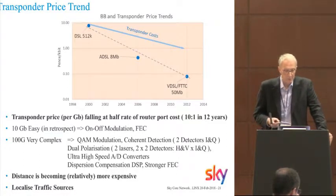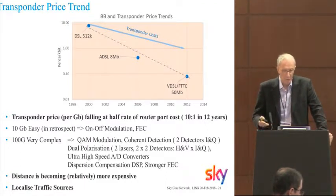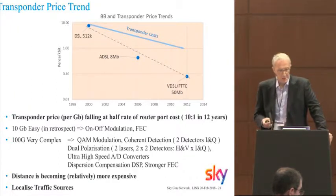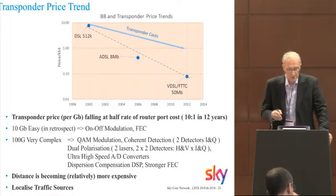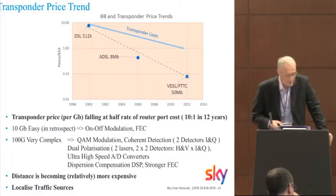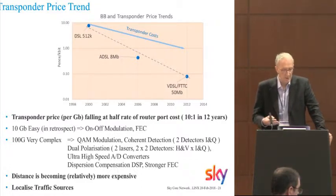100 gig is a completely different order. You've got QAM modulation, it uses coherent detection, you've got multiple IQ detectors, you've got two polarizations, so two sets of lasers and now four detectors. Ultra-high-speed A to D converters, masses of very high-speed silicon DSP to do dispersion compensation, the unraveling of the polarization into its correct components and everything else, and stronger FEC. So there's an awful lot of complexity that goes into the 100 gig interface, which is getting 10 times the data down the same wavelength allocation as a 10 gig interface.